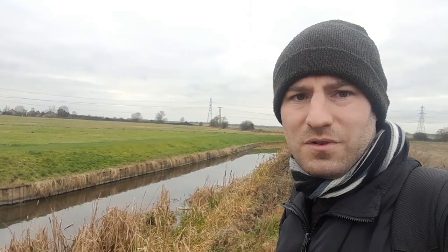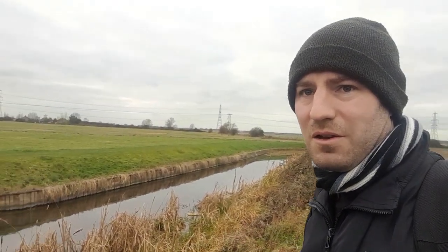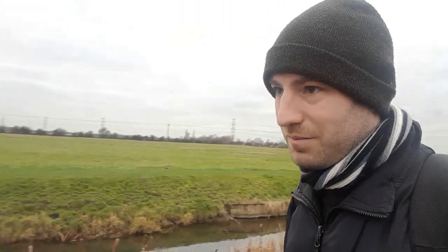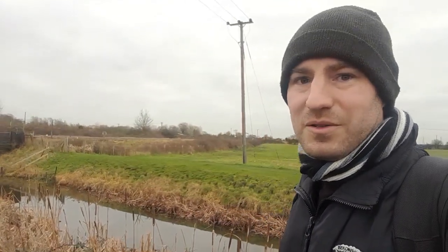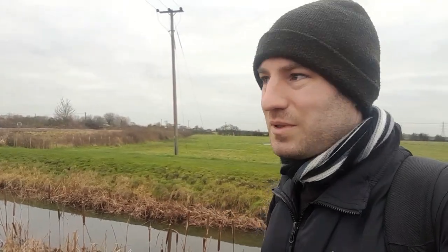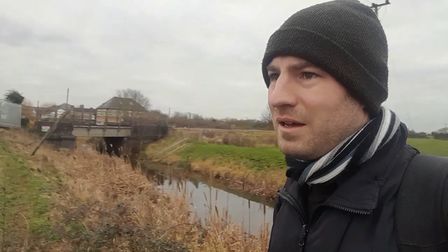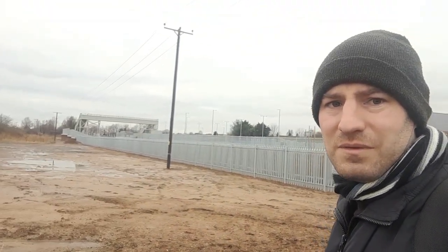I'm just a stone's throw away from the new Soham railway station. This river is the Soham Lode, the river that flows through Soham. As I pan round, that's the railway line going that way towards Bury St Edmunds. I've never been on that track. I'll have to get a train one day from Ipswich to Peterborough to do this line properly. And if we turn round, there's the new railway station with its footbridge.